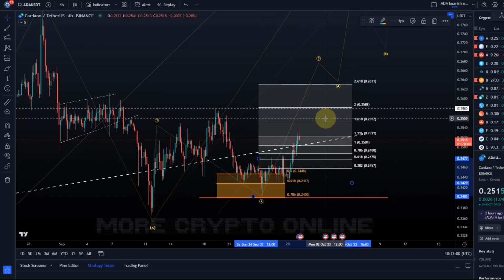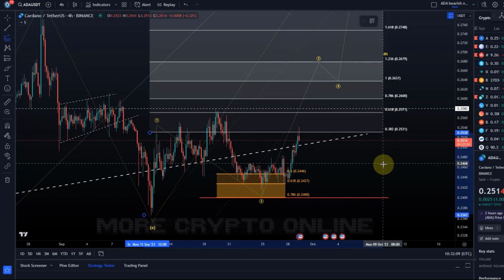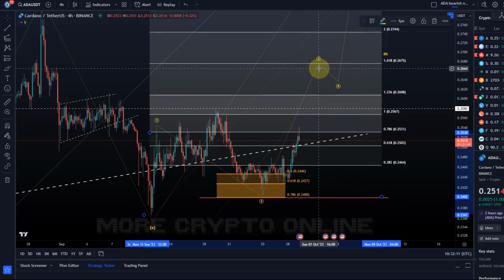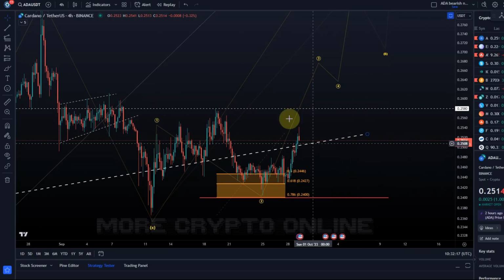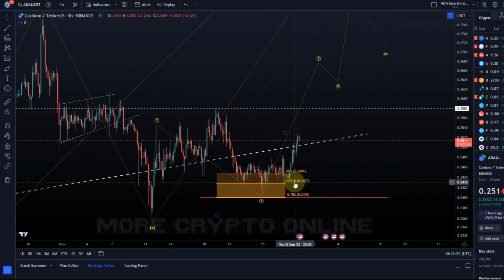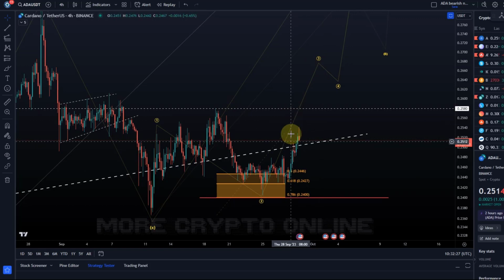basically a target of around, okay, circle wave 3 should reach around 27 cents roughly, okay? And looking at the microstructure, I'm probably tracking here a small 1-2 setup in wave 3, and we could now be in the third of a third wave rally, basically. But it would need to go higher and follow through accordingly.